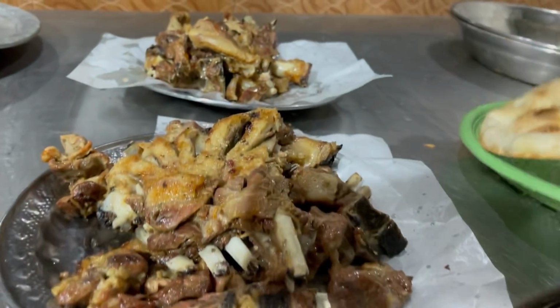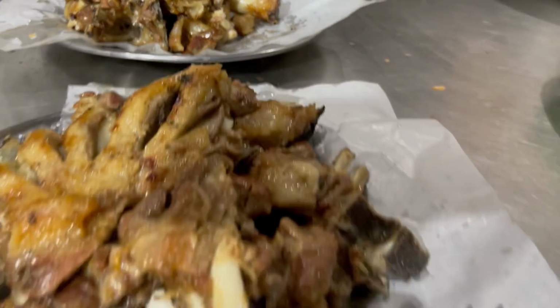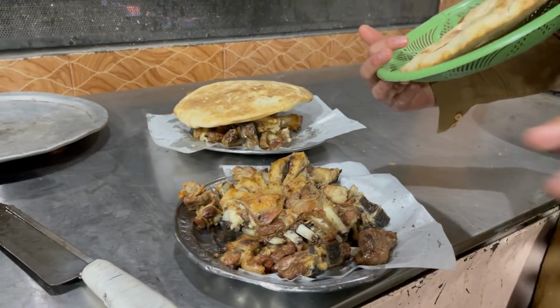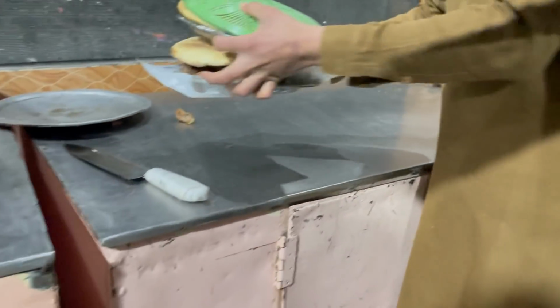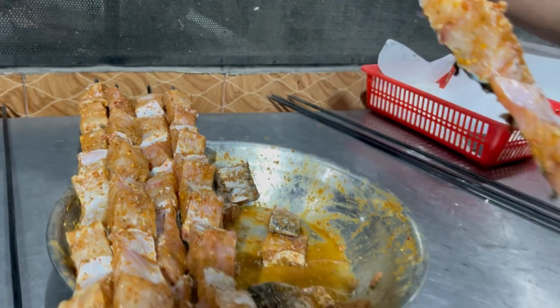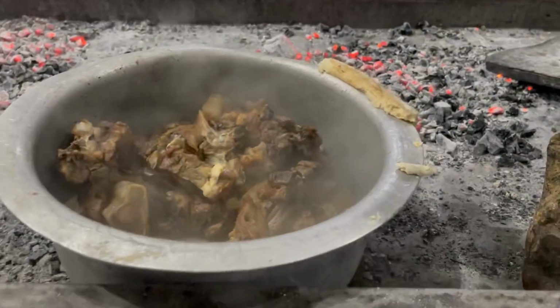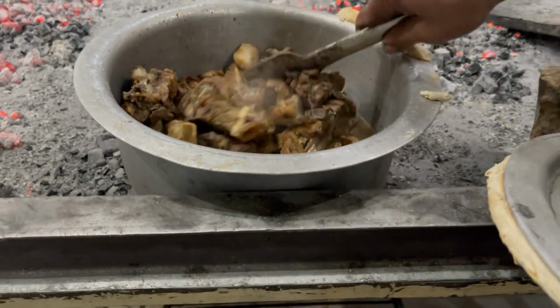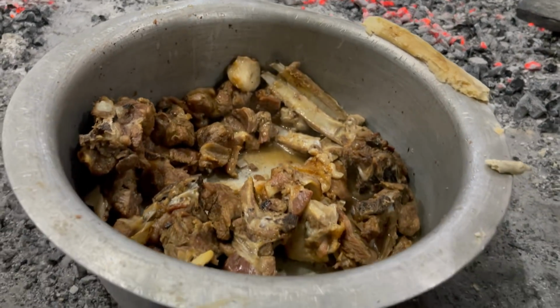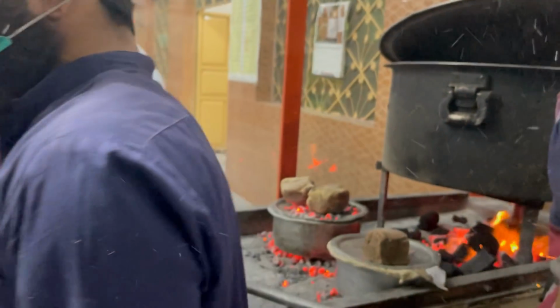So this is the one they make it ready on. Oh my god, delicious. And this is like just a plain chicken, I think. Oh, this is fish, so it's a fish picker. Wow. That's delicious. Very delicious. Look at the smell. It smells very good. What's that?